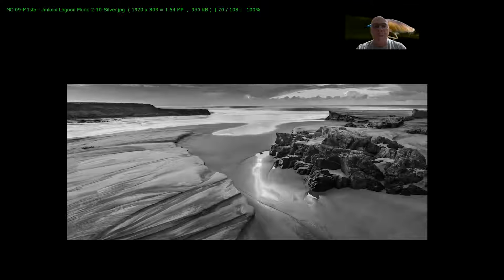Perhaps if one just focused on the foreground with the rocks and the sand, one could have got a much more interesting image. And overall as well, it looks a little bit soft. So yeah, unfortunately, just missed the mark. And it's tough when you're up there in the master level.